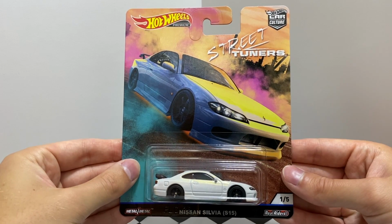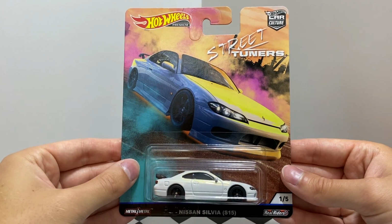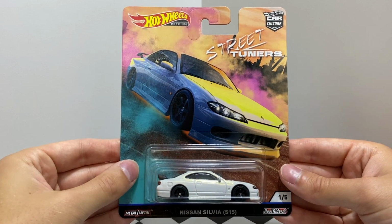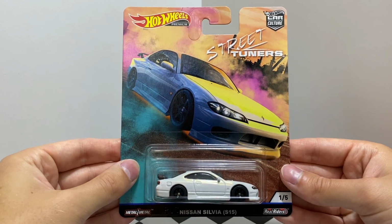Starting off with Street Tuners, number 1 out of 5 is the metallic white Nissan SILVIA S15 with black 6-spoke mag Real Riders wheels, a black spoiler on the back, and a license plate that says 15 to represent S15.